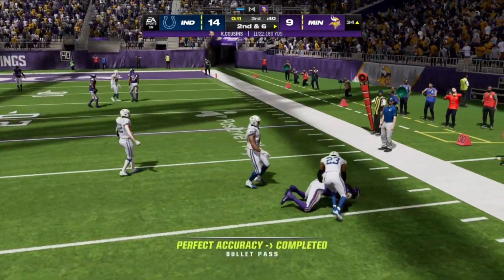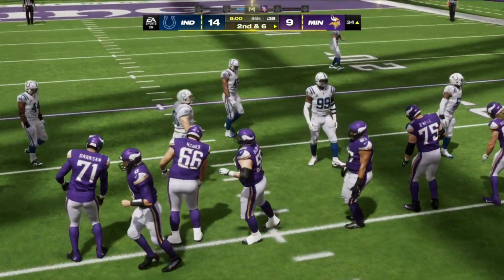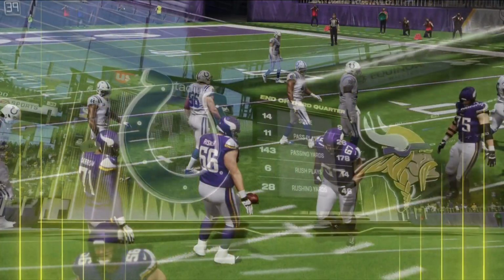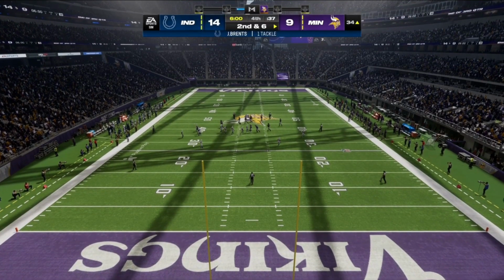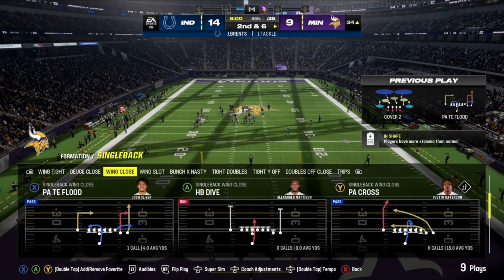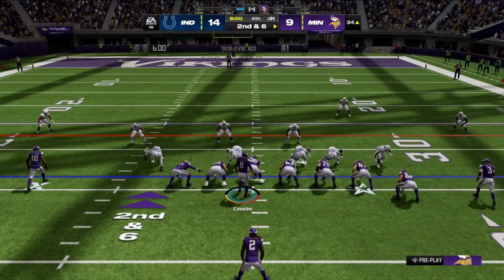Cousins' throw taken in by Hockenson here, and he's brought down at the 34. Call it a gain of 4. And they're not going to get to the line to run another play. So we will switch it. And we return, welcoming you back to Minneapolis. From the 34-yard line, here's 2nd and 6.